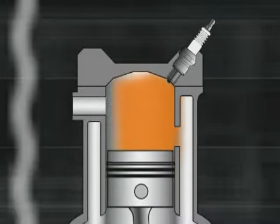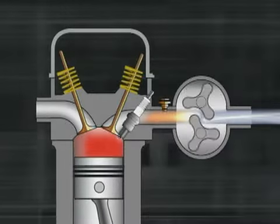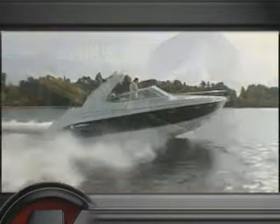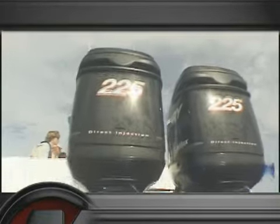We should mention that the graphic illustrations of these examples do not accurately depict actual Mercury designs. They should only serve as an example of how each engine type works. Now let's move beyond the basics to learn how and why Mercury leads the marine industry with its innovative engine technology.